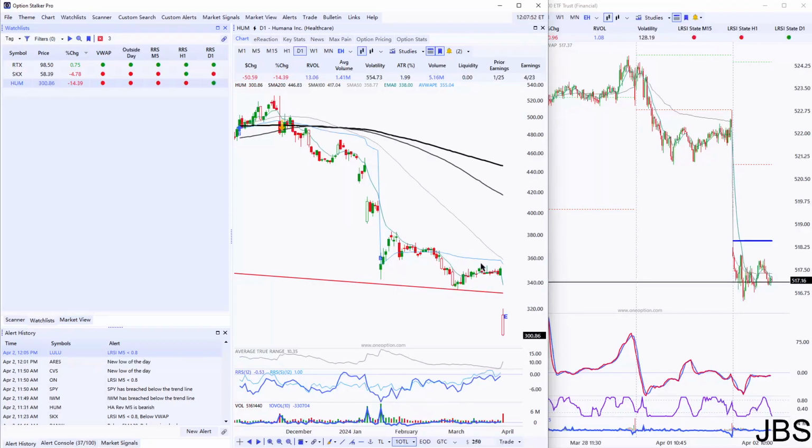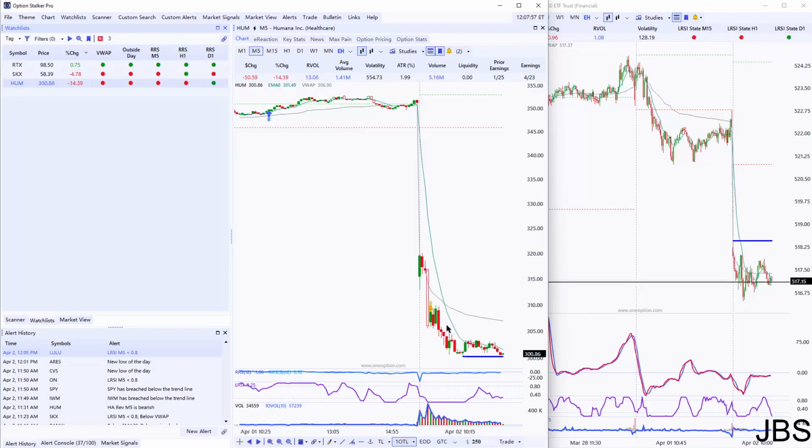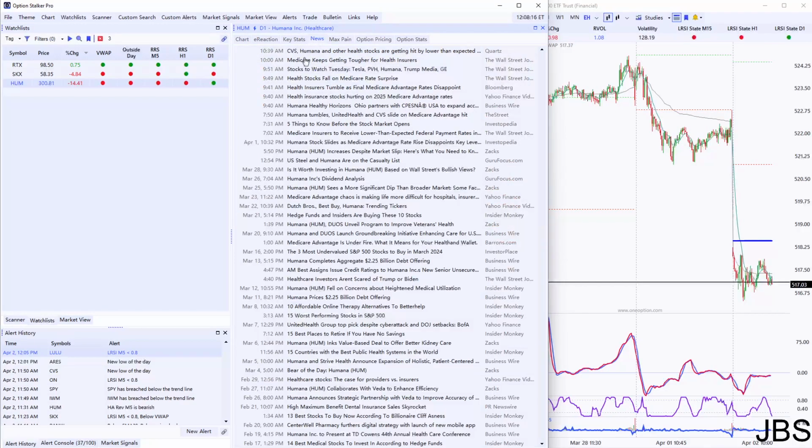Humana, very, very nice short. Compressing here at the low of the day, pretty weak, digesting a lot of this move. I think the chance to get it on Humana could be good for today. It's already made a massive move. If you look at the D1 chart, it's very low, extended from its 8 EMA. And this is a choppy and doozy stock. I don't know what's going on with Humana. There's probably some news.